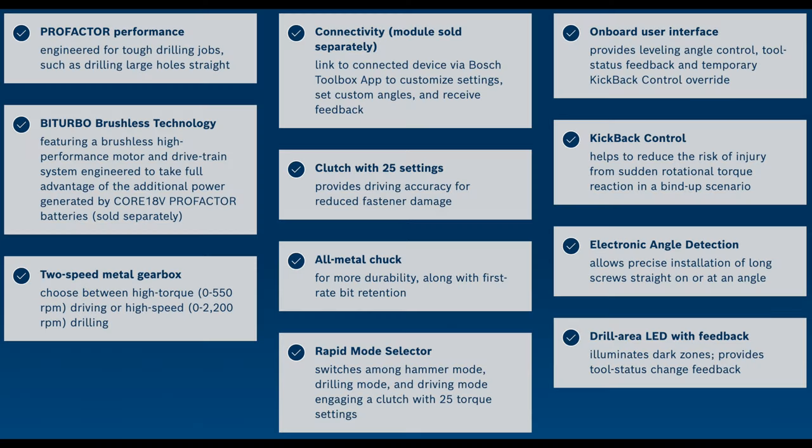Other benefits from this thing, what they say is Profactor performance is engineered for tough drilling jobs such as drilling large and straight holes. It has BiTurbo brushless technology featuring a brushless high-performance motor with a drivetrain system engineered to take advantage of additional power generated by Core 18 volt Profactor batteries.